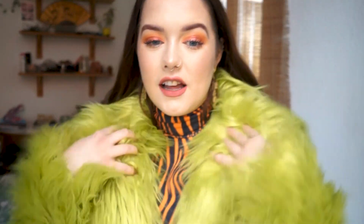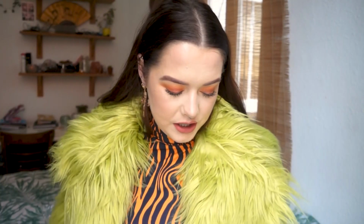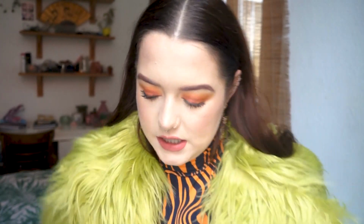Okay, but this is like everything. I feel like a slime monster. How 2019. Oh my god, orange and green. Who knew that this would be my new favourite thing in the world? I thought I was going to be wearing it with pink mostly. First impressions, it's nice and soft. It's nice and long. It goes to just over my bum, which is pretty good. The sleeves are quite decent.